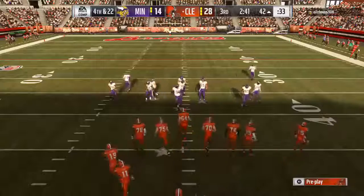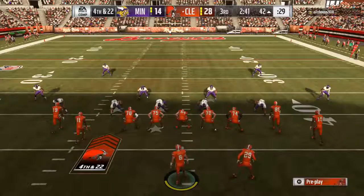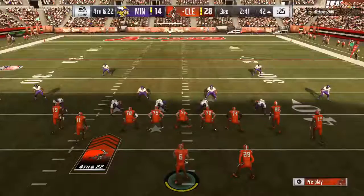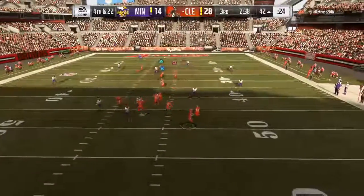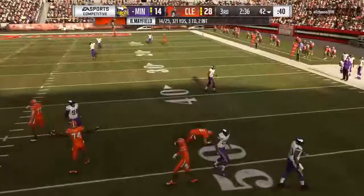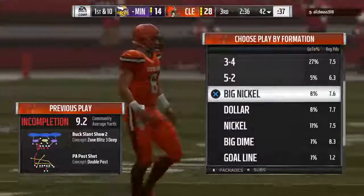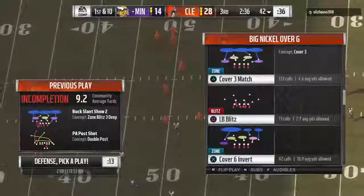And how about this? 4th and long, and they're going to go for it. Watch him now, Barney. Hot. Mayfield to throw for it on 4th. A hit as he throws, and this is going to be incomplete. Hue Jackson rolls the dice, but it doesn't work for him. And the Vikings defense is going to get the football back.